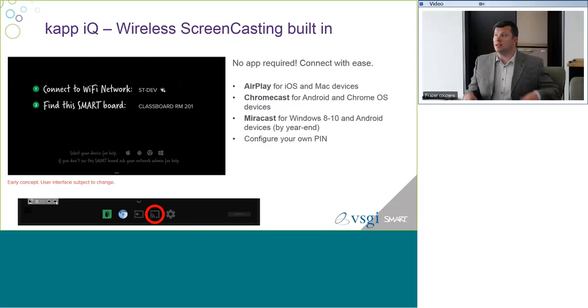Screencasting is as simple as hitting the screencasting button, and you have native support for AirPlay by just swiping up and connecting that instantly where you'd like to go. A very powerful experience for how to share, and we'll actually do a live demonstration for this today.